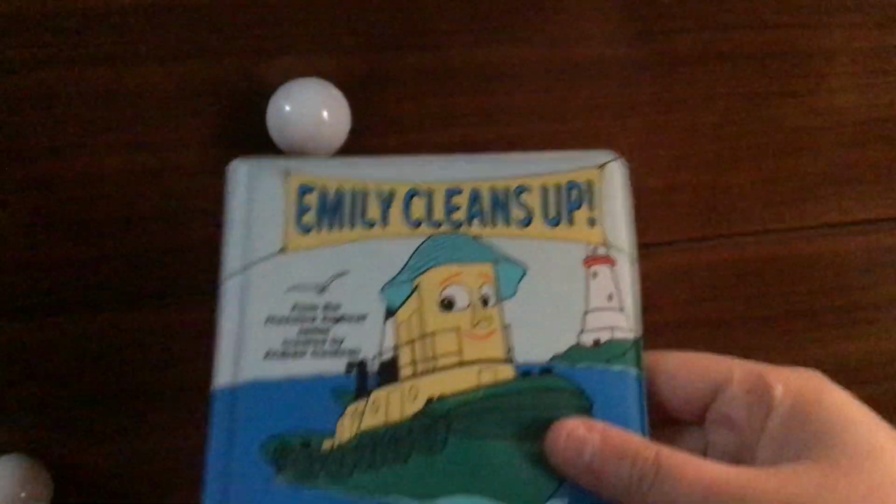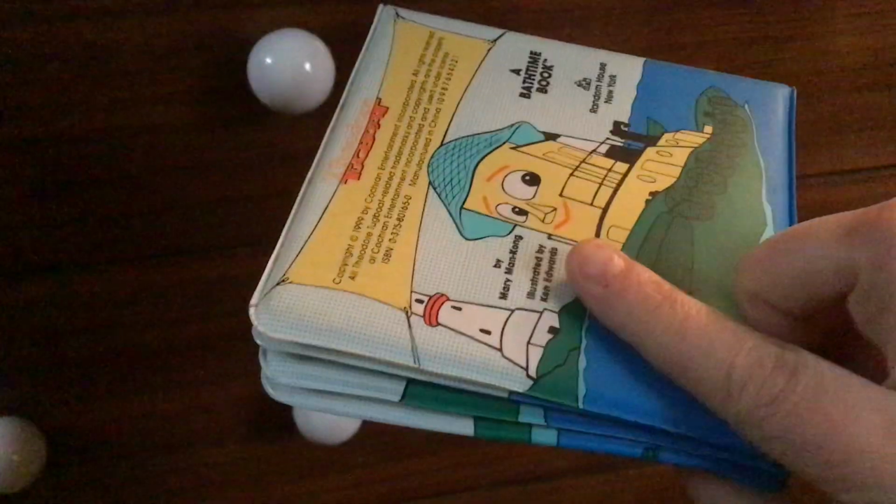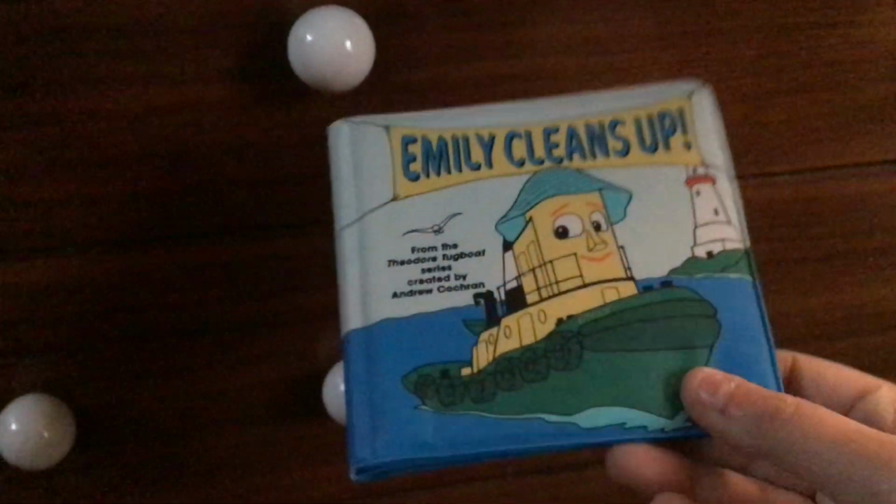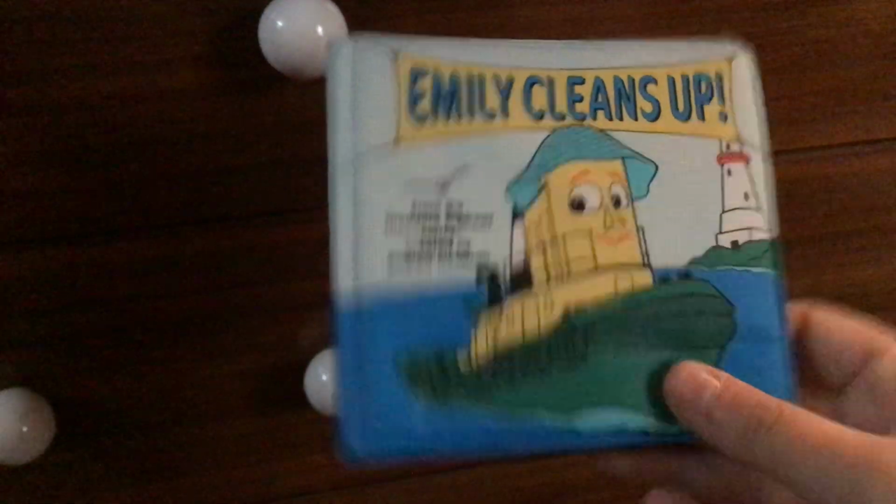Alright. Then we have, I can't believe they made books like these. These are bath toy books. Emily Cleans Up. So yeah, this is pretty interesting.